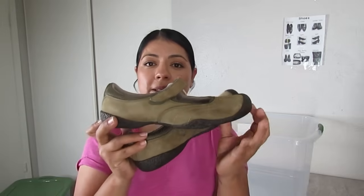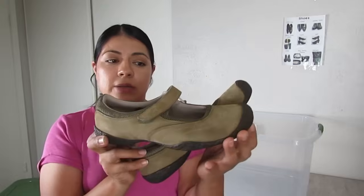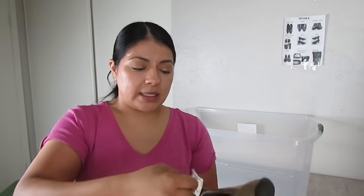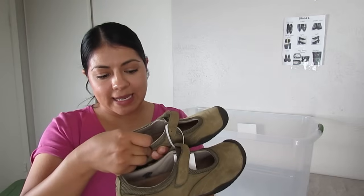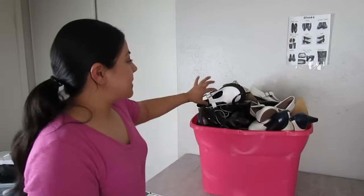This style though, I didn't need to do comps and I didn't think about it twice. It is a Mary Jane style shoe. That kind of shoe in Keen does well still. These were $8.50. They are a size 8. Moving on to the very last bin.